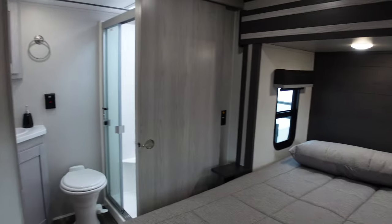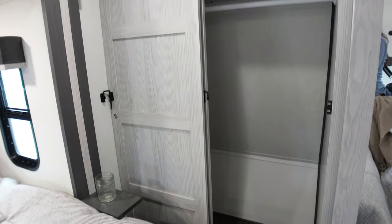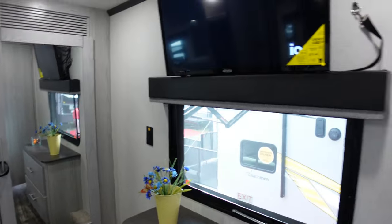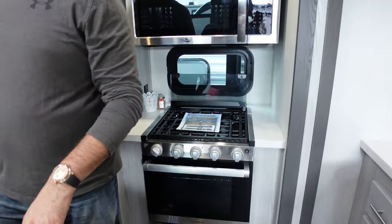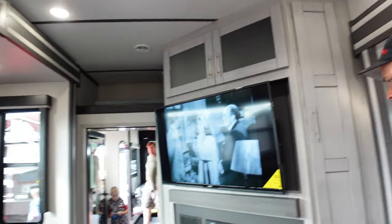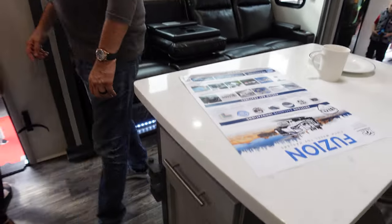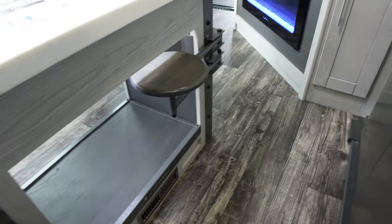Connects to the bedroom, which is always nice. It's a good sized bedroom. It has a nice little closet. See that? Pretty cool. Has another one over here. This is cute. There. You can see the kitchen. It's kind of like this setup. But, fridge. Similar to. The island. Oh, this is cool. Look, this is cool. It pops out. That's original. I like that.